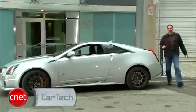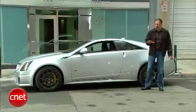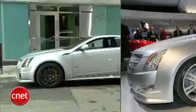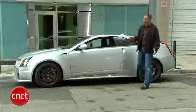Cadillac didn't screw around when they brought this thing from concept to production. The thing we saw on the show circuit was basically this, and everybody's breath was taken away. And then they rolled out the production version, and it's like, wait a minute, guys, you screwed up. That's the concept car. Nope, that's the real one.